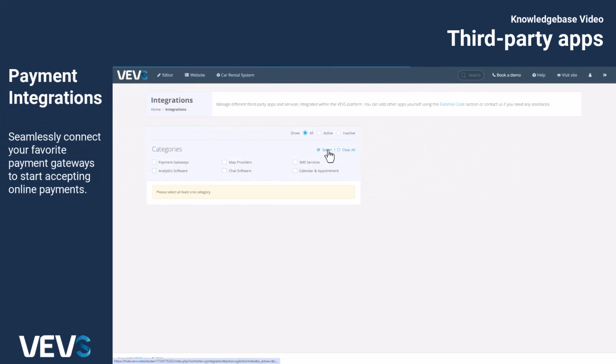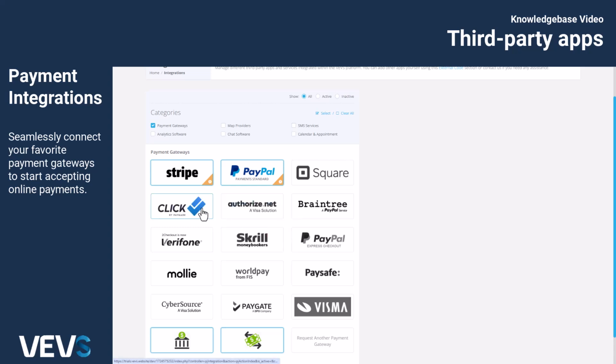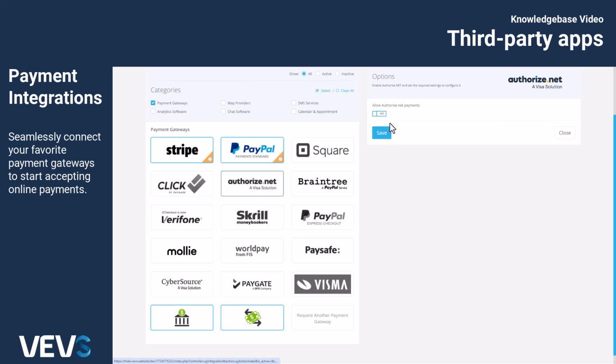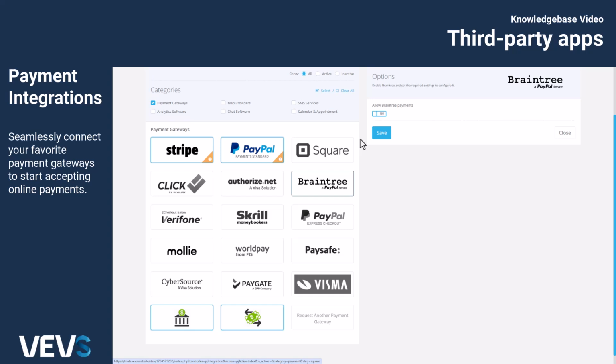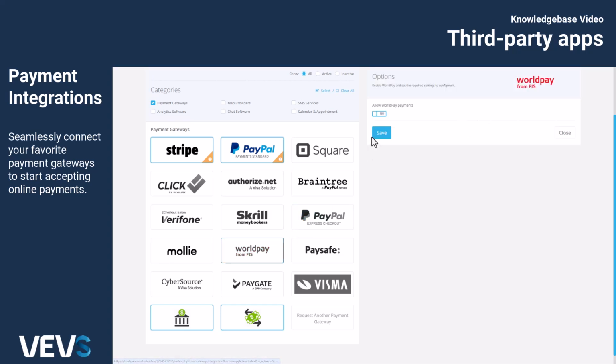One of the key integration categories is payment gateways. We offer 15 ready-to-use integrations with popular online payment companies. This feature is available for most VEVS products that support online bookings and payments. To activate these integrations, simply enter the required keys from your payment gateway accounts, and you'll be all set to accept card payments through your website.